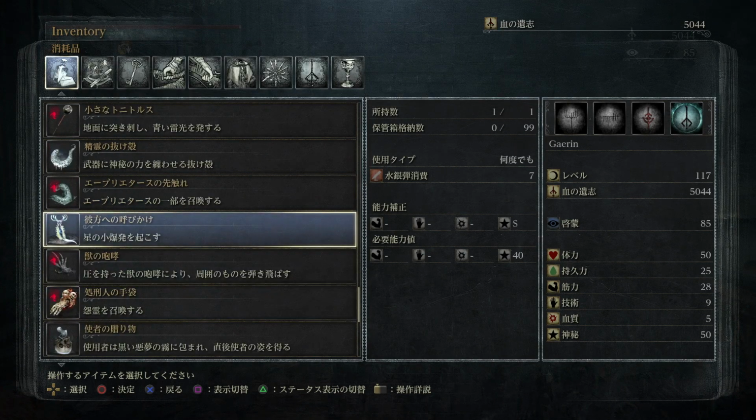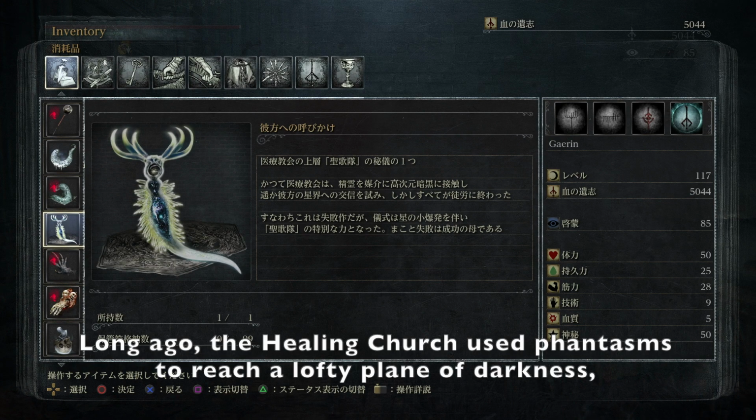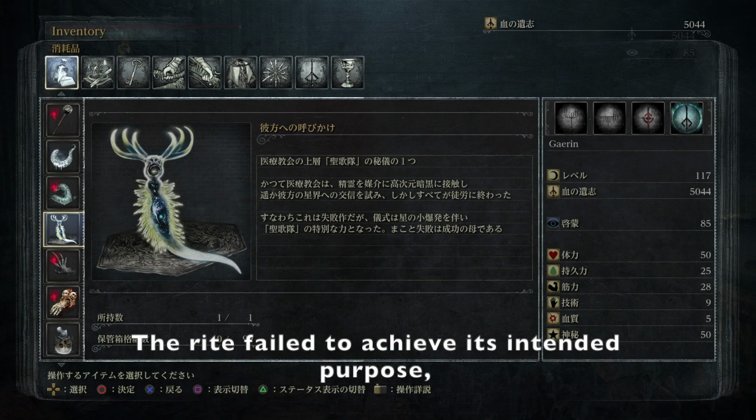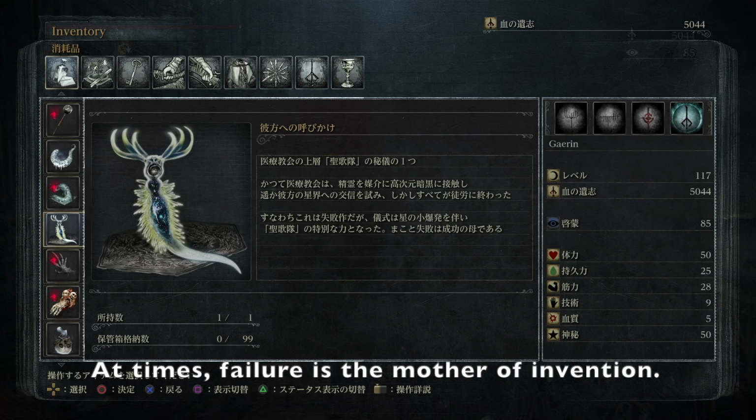But there is another powerful hunter tool, an appeal to the far side, one of the secret rituals of the upper echelons of the Healing Church, the Holy Song Troupe. Once, the Healing Church made contact with superdimensional darkness using spirits as intermediaries. They attempted to correspond with the far-distant star realm, but everything ended in vain. In other words, this is a failed product. However, the ritual is accompanied by the small explosion of a star, and this became a special power of the Holy Song Troupe. Truly, failure is the mother of success.